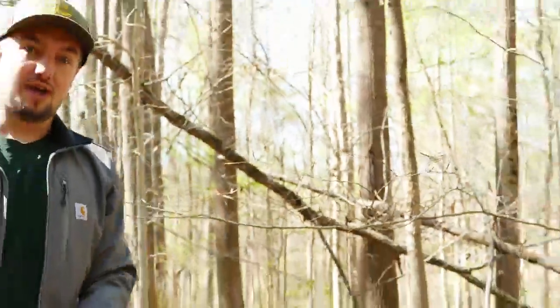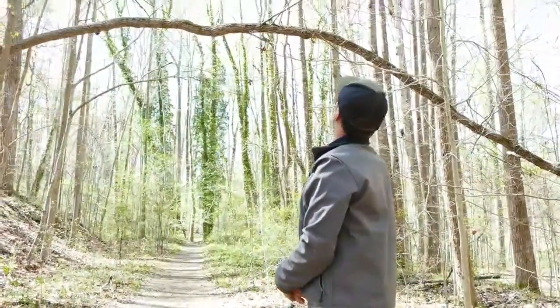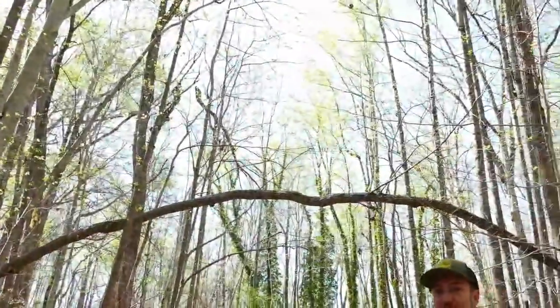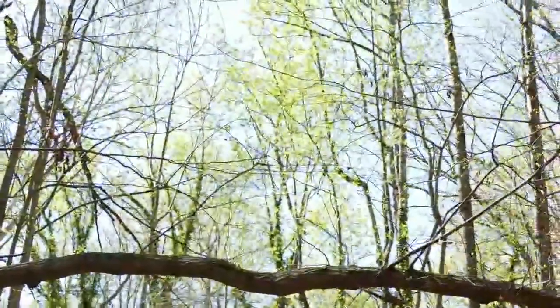So as you'll see, there are many different types of trees and many wonderful species here in our park, and we hope you'll find the time to enjoy them while you are at home. Many different species of insects and birds will use these trees to make their home.